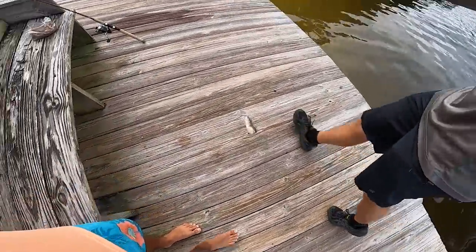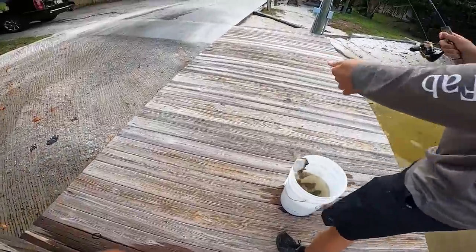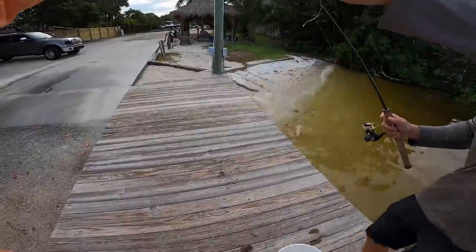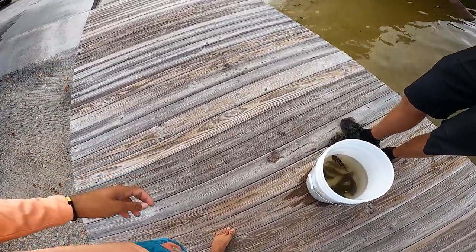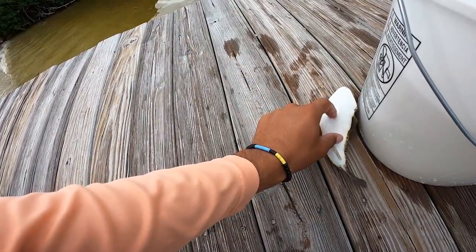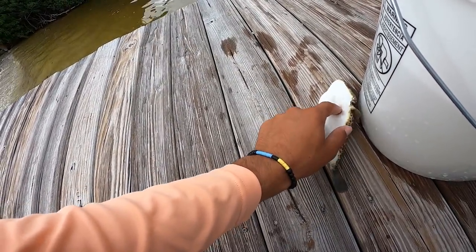Ate it that time. Why does he look so much bigger? Wait, hold him up for the camera before you put him back. Why do they look so much bigger in the water? Puff him up. Jay, broke off. I'm gonna get the hooks in here. Puff up.